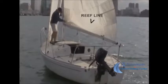This is a line that will be led from the outboard end of the boom up through your leech kringle on the other side of the mainsail, and then through a block and all the way up through the boom to a cleat at the front of the boom or on the mast, or even led back into your cockpit, depending on your configuration. Once you're confident with the location of all of these things, you're ready to reef.